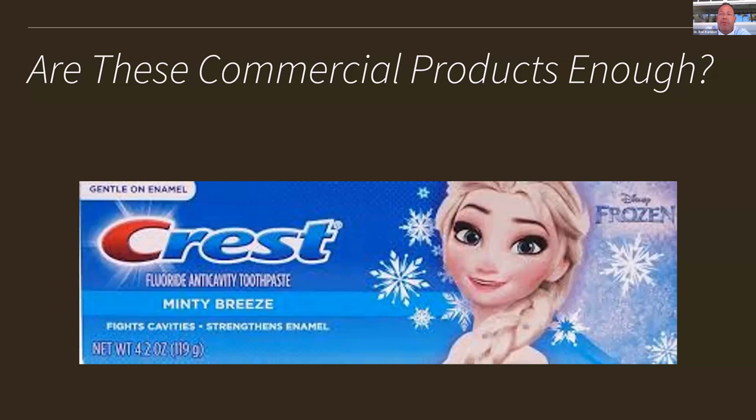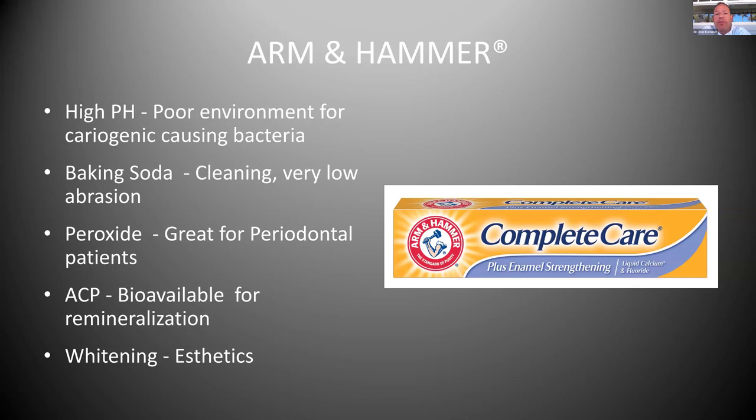Maybe for the regular one, maybe not for the irregular one. If you want something commercial and you want something different, you might want to think here. Arm & Hammer plus enamel strengthening. Now, why this one in particular? If you look at the blue label at the bottom in the corner, it says liquid calcium and fluoride.